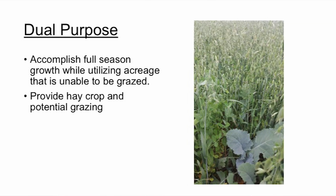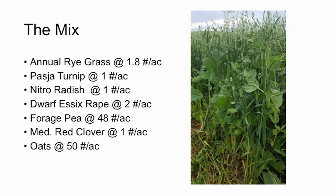The dual purpose cover crop, I guess, is what I call it. It's something else we tried out in the mentor program. We thought it was pretty handy to accomplish full season growth and have a live root growing in the soil during the whole growing season. And then if we're lucky enough to get enough regrowth, we can integrate the livestock and graze it afterwards. So our idea here is that we already grow oats and peas for hay. And so what we did was mix a few different varieties of cover crop in there just to get some added diversity. And then later on, once we hayed it off, we could come back, and if we got regrowth, we could graze it or just let it grow on its own for the rest of the season.